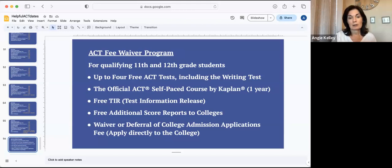They also have a free 1-year subscription to the ACT self-paced course by Kaplan. It's an online course that a teen could go through. The teen would also receive a free TIR report if they test during one of the months when it's available. They also get additional score reports to colleges. And I think they can actually request an unlimited amount. And then they also have the opportunity to apply for a waiver or deferral of the college admissions application fee. That would be something they would ask directly the college or university that they would be applying to. But being a part of the ACT fee waiver program provides some evidence for their qualification. But again, that would be directly through the college.